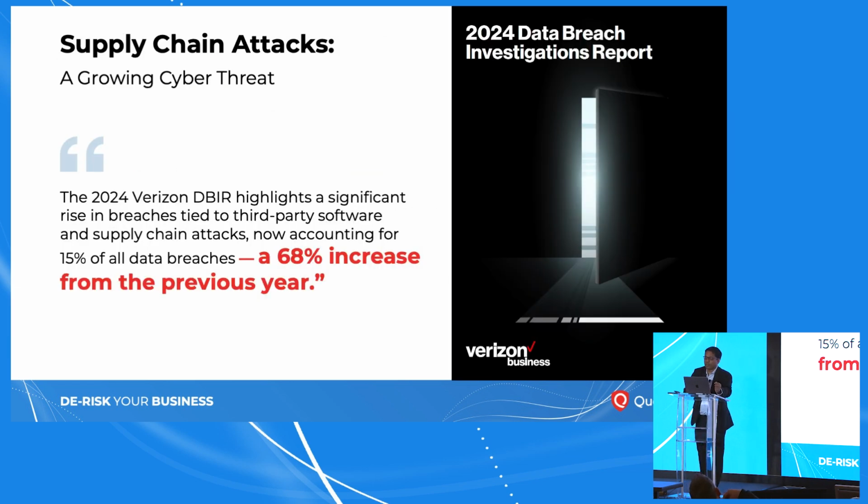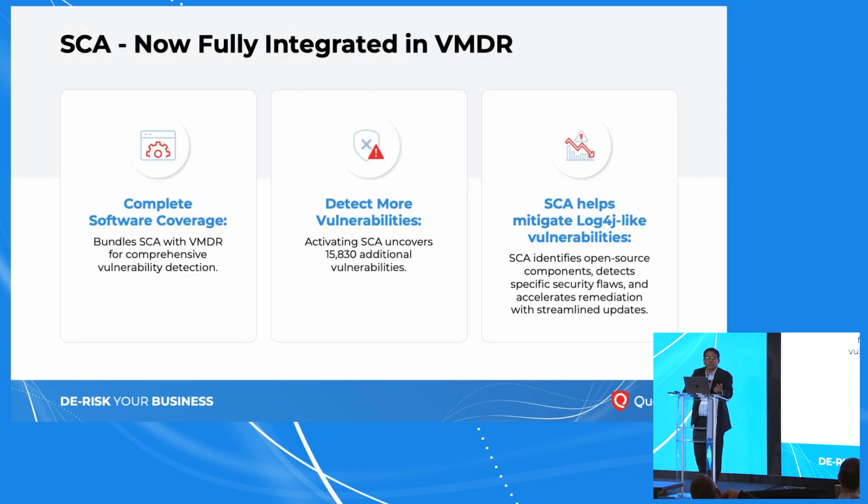This is the latest DBIR report from Verizon, as it highlights that there's a significant rise in breaches tied to third-party and open-source software. So what we announced earlier this year in April is software composition analysis. We gave that away for free for all our VMDR customers. So SCA basically helps mitigate vulnerabilities such as Log4j by scanning the code bases, as well as scanning all of your assets for these libraries that may be present on these assets. And we are able to, not just as a tool, but provide a strategic approach where you can inventory and identify if any of these vulnerable open source and third-party libraries exist in your assets, and as a result, take remediation action on it. As a result, we've been able to increase our detections by around 17,000 detections, which is close to 15,000 additional vulnerabilities. And as a result, we keep growing our overall coverage as well.